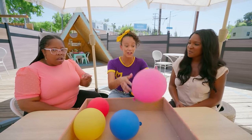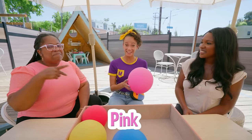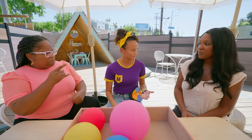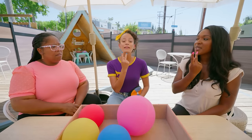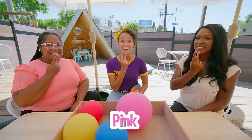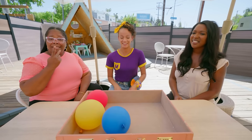Oh, do you know what color this balloon is? It's pink. Good job. Okay, so how would we say pink? So the letter P again. And then you hit your chin like this. Pink. Good job. All right, bye, pink.